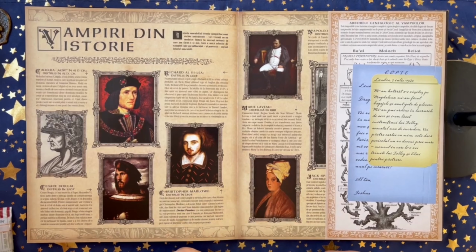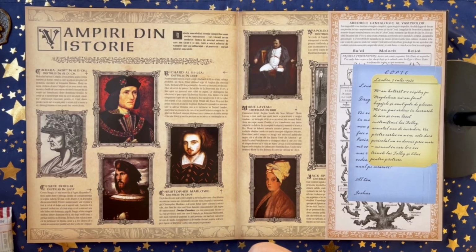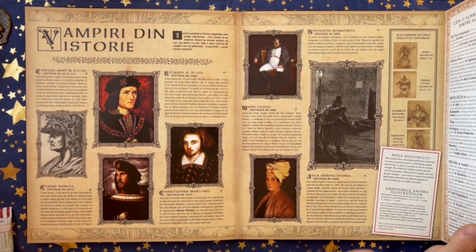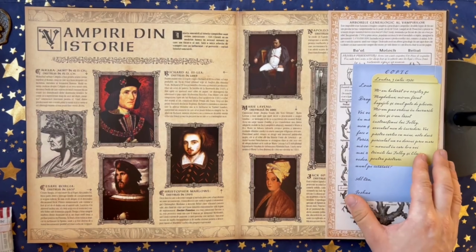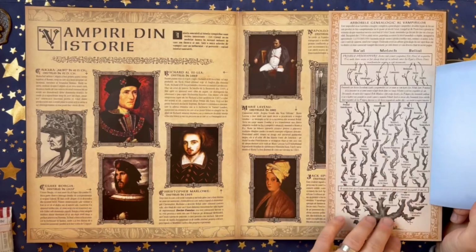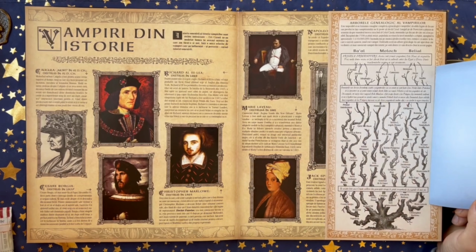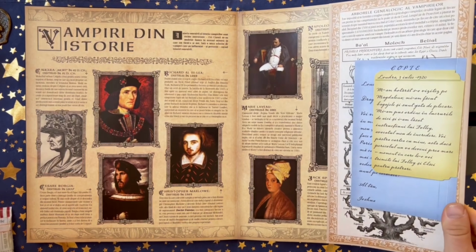Here we have vampires throughout history. We have Caligula, Cesare Borgia, Christopher Marlowe, Richard III, Marie Laveau, apparently, of course, Jack, Napoleon, all the vampires. We already had them mentioned. And then here we have the genealogical tree of vampires with each ancestor and how it went all the way to, well, not necessarily the present, but yeah, you see a lot of famous names from history, the most important and most significant names, I would say, including, as I said, Jack the Ripper or Marie Laveau and so on.